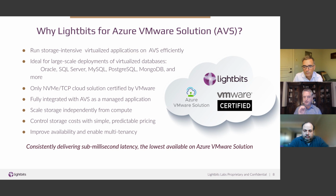But I did have a question when I see words like certified. First off, that's impressive, being the only NVMe TCP cloud solution certified by VMware. Can you go a little bit more into the background on that?